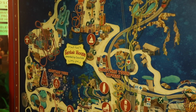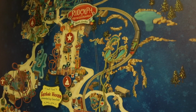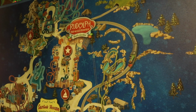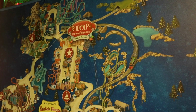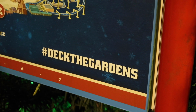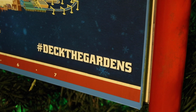And just to give you guys a perspective of where everything is, you have Santa's house. We didn't really get a chance to check out Rudolph the Red-Nosed Reindeer. There's a meet and greet for Rudolph, but I did actually check that out in another video. During Howl-O-Scream, their hashtag was Nowhere to Hide, but during their Christmas Town celebration event, the hashtag is Deck the Gardens.